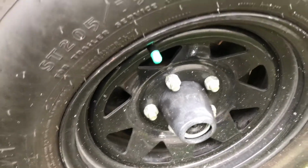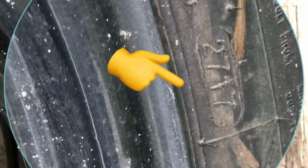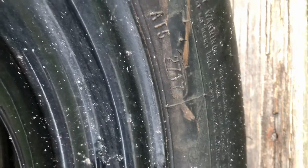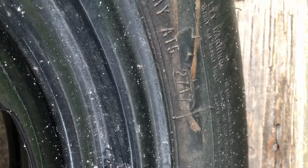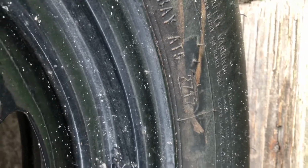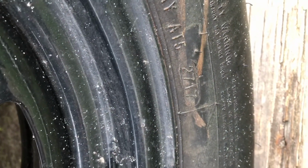the tire itself. So right down here, if you look, let's see if I can zoom in here. Right here, there is a number in an oval box that says 2717. To my understanding, that 27 stands for the 27th week of the year, and they were manufactured in 2017. So that tire is running up on 5 years old.